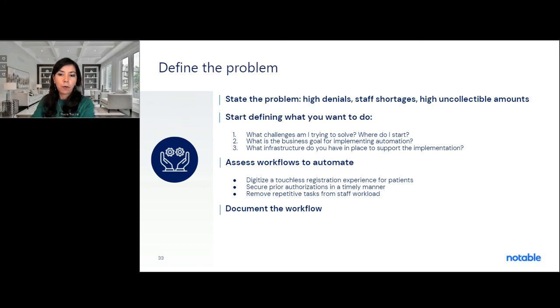So first, defining the problem, right? So we have high denials, staff shortages, high uncollectible amounts. Start thinking about what can we do about it? Is this truly a problem of ours? What are we seeing? What can the business do to automate some of these processes to make it easier for everybody? And document your workflow.